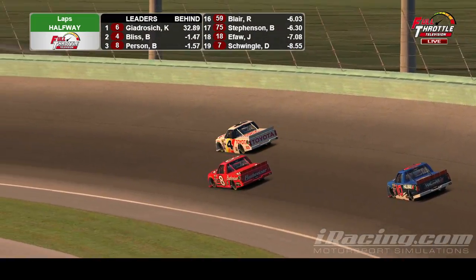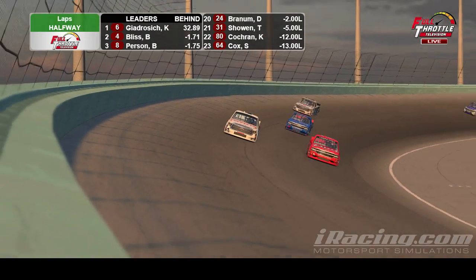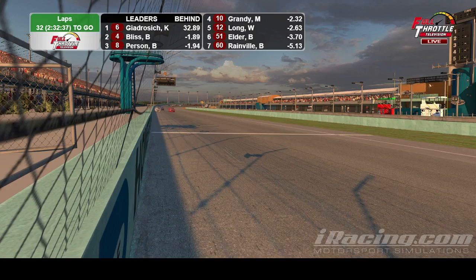Got another battle for second. 8's looking back under the 4 of Bliss. Got a pretty good run here off the corner. He's going to make that stick. They're going to be side by side heading into turn 1.